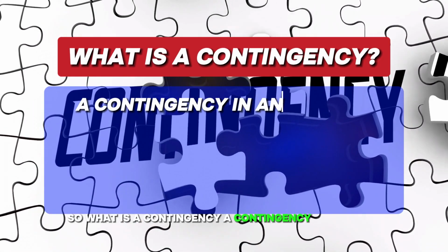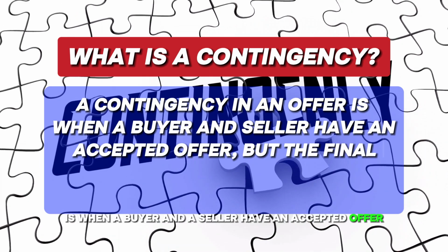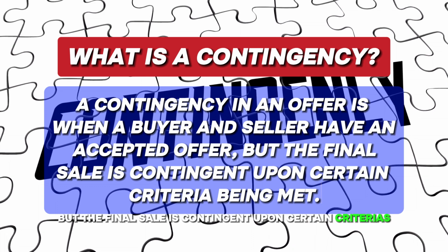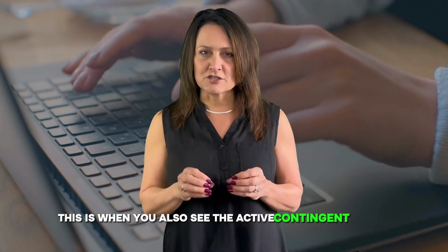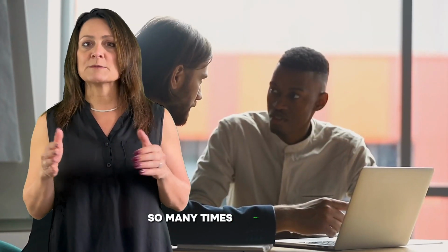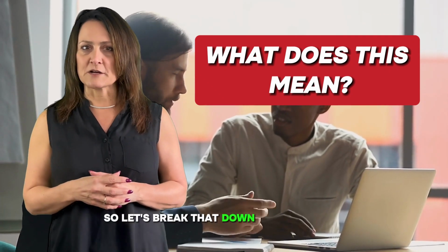A contingency in an offer is when a buyer and a seller have an accepted offer, but the final sale is contingent upon certain criteria that must be met. This is when you also see the active contingent status online and in the MLS. So many times people ask, what does this mean when they see that online? So let's break that down.